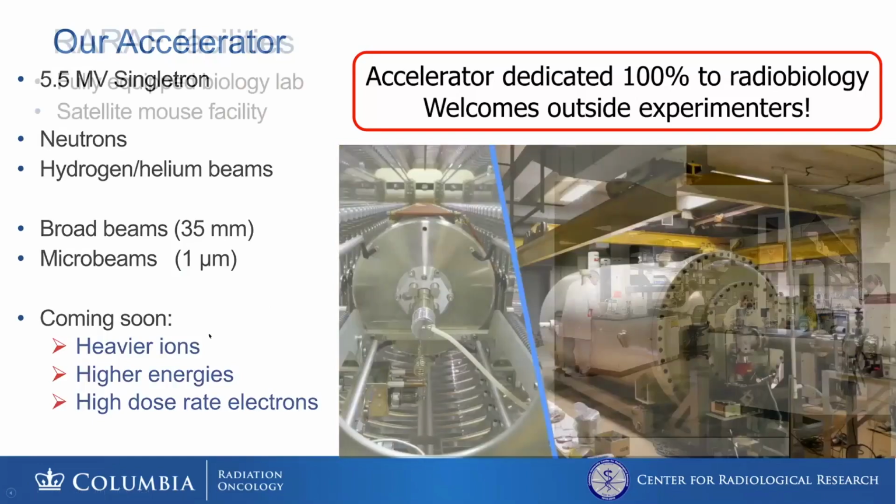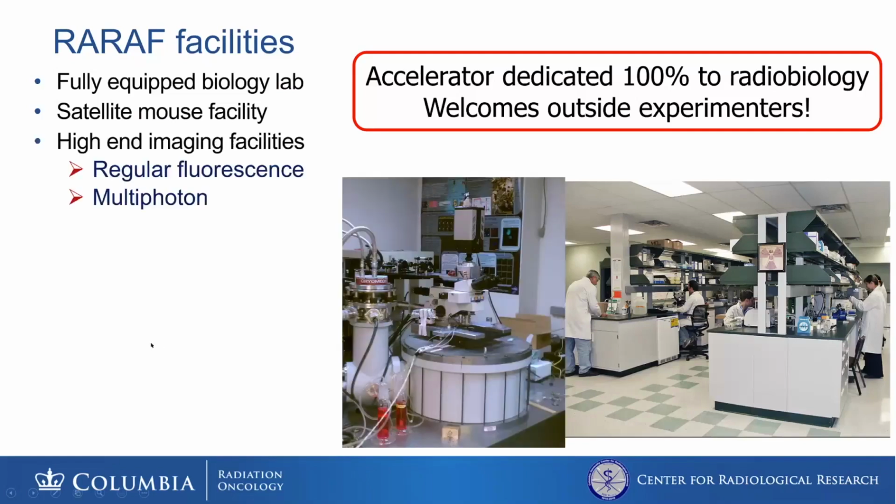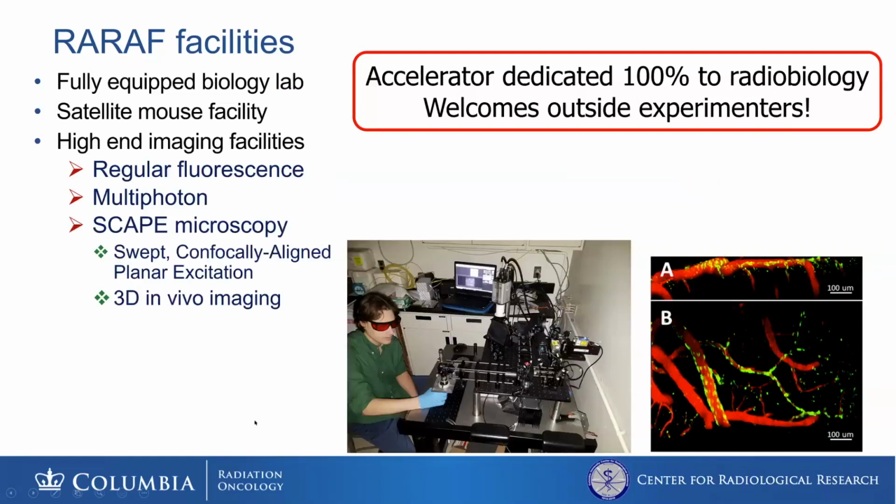In addition to our beams and our radiation fields, we have a fully equipped biology lab that's available for our outside users. We have a mouse facility that's a satellite for the main Columbia mouse facility, so you can do mouse experiments. We provide high-end imaging facilities, both on our microbeam end station and offline. We have a multiphoton microscope integrated into the microbeam. And we're in the process of building a SCAPE, or swept confocally aligned microscope, for doing 3D in vivo imaging. And I'll talk a little bit about where that fits in later.